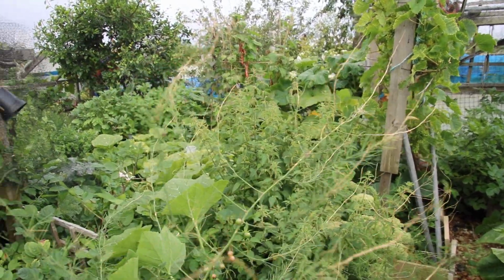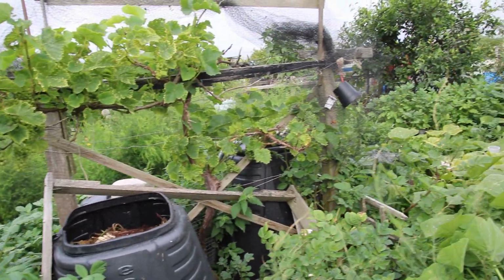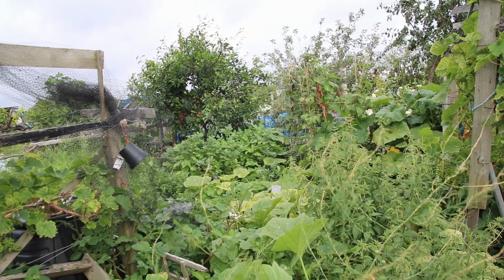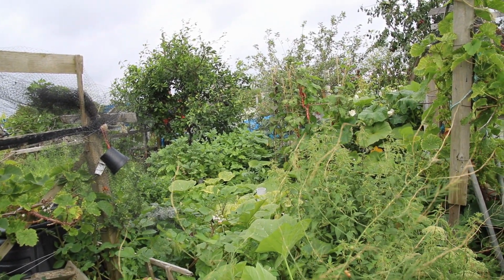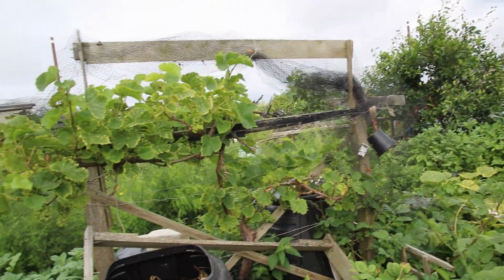I need to cut the tops off. But as you can see, this is it, the growth of everything is tremendous. I've got a couple of pumpkins over there, but I just water them from here. But one day I'm going to have to get in there and see if any of them have pollinated, so that I only have one pumpkin per plant. But we'll see.